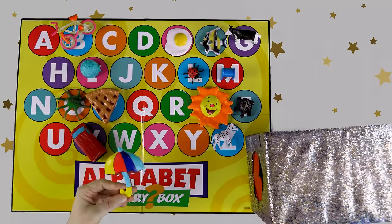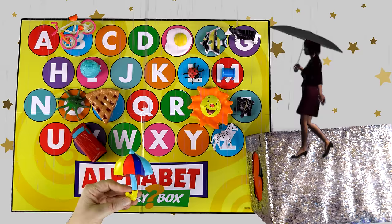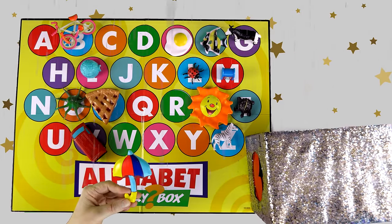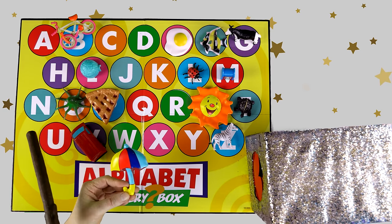Umbrella. Oh, did you hear it? What is the magic sound? Listen very carefully and you will hear it first. Umbrella. Did you hear the first sound of umbrella? What is the magic sound? Umbrella. What letter makes the sound? The letter that can say it is the letter U.